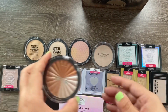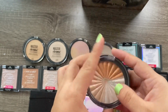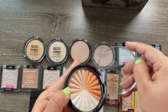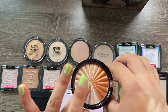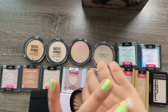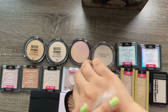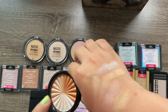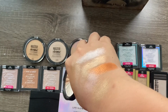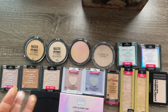Next, we have this Ofra and Nikki Tutorials highlighter palette. I bought the full collection of Nikki Tutorials and Ofra. This is actually one of the only things of Ofra that I own. I don't really own a lot by Ofra, but wow, that glow. I am, of course, going to keep this. I do enjoy this palette quite a lot. It's definitely a very beautiful palette, so I am going to keep it.